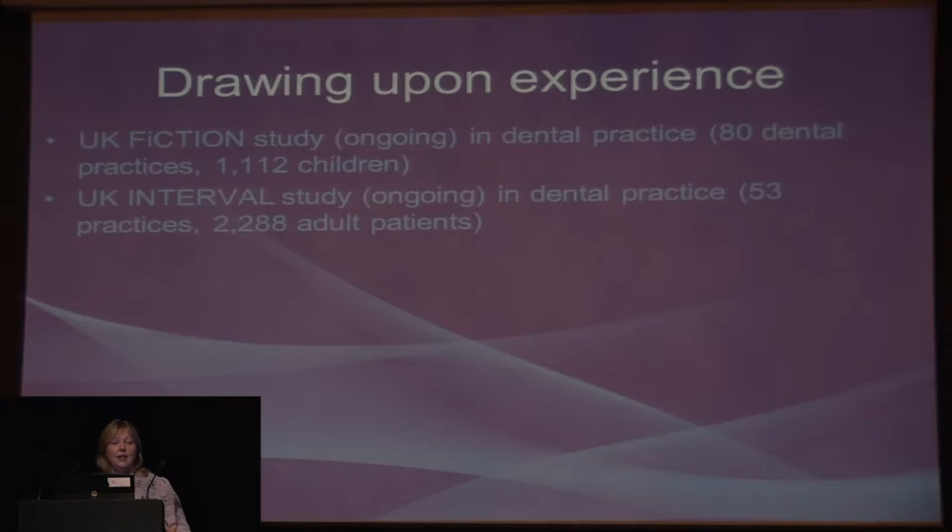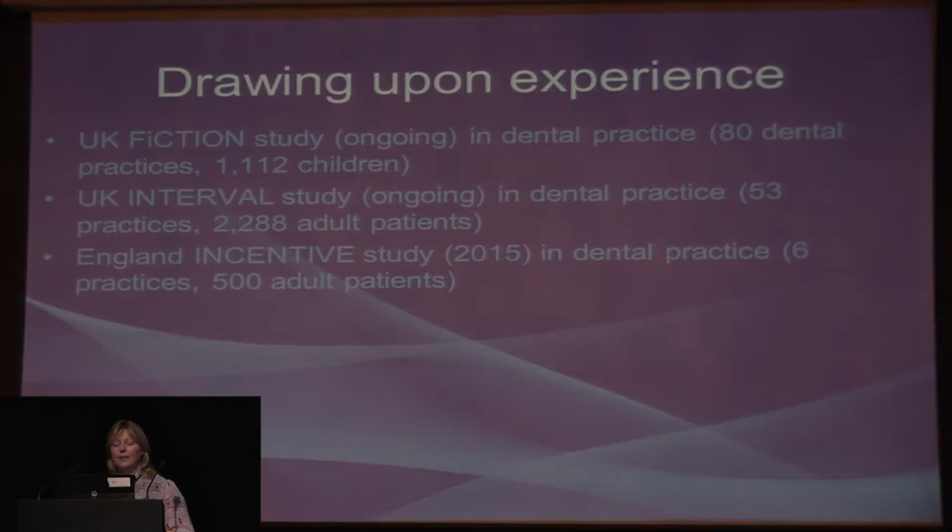We have another study, again across the United Kingdom, called Interval, again using ICDAS in 53 practices, and this time it's with over 2,000 adult patients. A much smaller study that I'll speak to you about in some detail is the Incentive study, where ICDAS was used as part of the baseline examination for around 500 adult patients, in a study where we were trying to look at the effects of providing more incentives for prevention in dental practice.